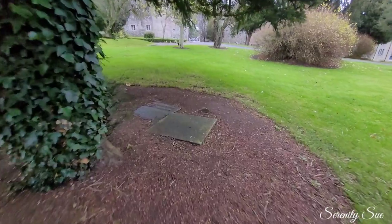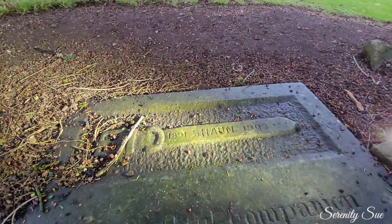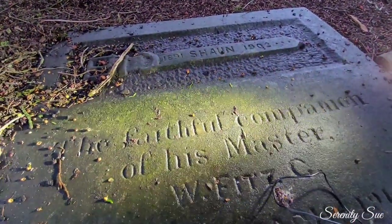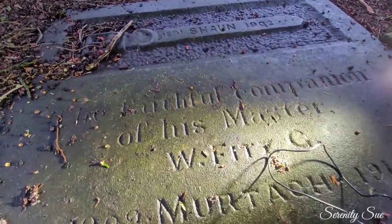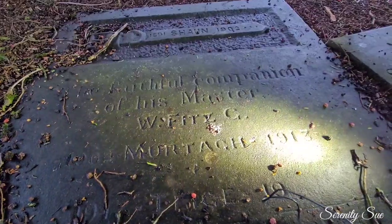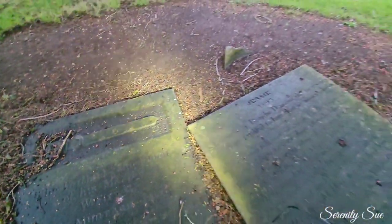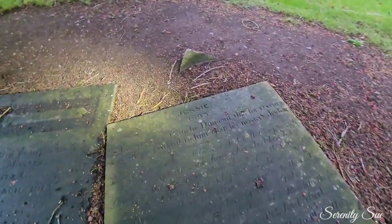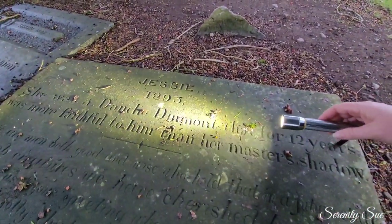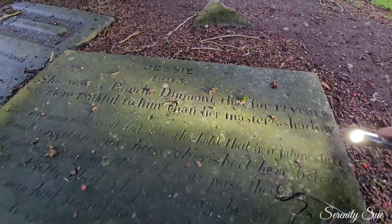Two memorials. So this one has, wow, 1891, Sean, 1902. It's like a collar to the faithful companion of his master. W. Fitzgerald, I think it is, 1908. Can't read the bottom, I might be able to read that in a minute. And this one says Jessie, 1893. She was a dandy. Dinmont, that for 12 years was more faithful to him than her master's shadow.